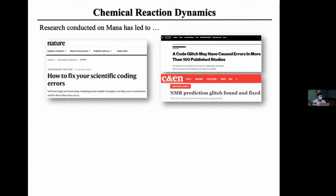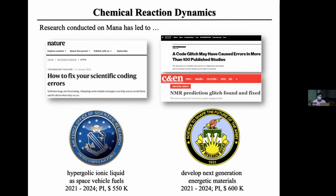And because of the importance of this research, our group was able to secure 2 fundings from the Department of Defense. One is working on hypergolic ionic liquid. The other is working to develop the next generation energetic materials. Those would be used in NASA space programs and also other space vehicles.